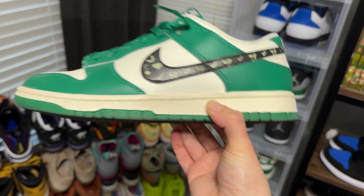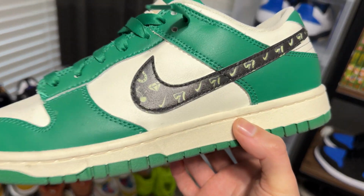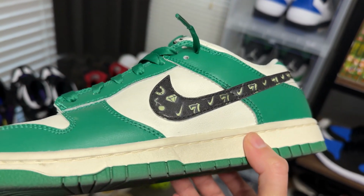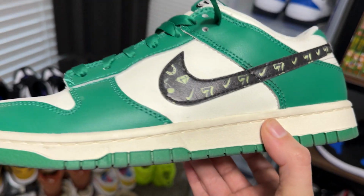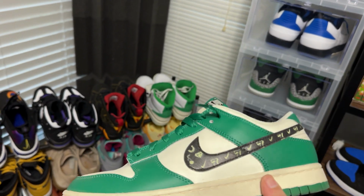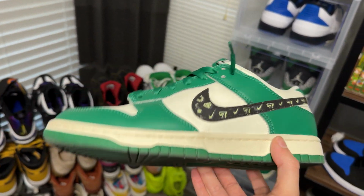And I haven't worn this shoe in, God, it feels like almost a year now. It's a great idea behind it. I think the execution is amazing with the swoosh here that you can rub off the paint and it reveals this sort of lottery design. But it's cool, but once that is done, it's like, okay, it's just a green Dunk, you know? So it's kind of boring in my opinion.